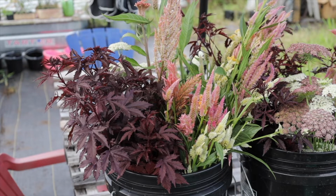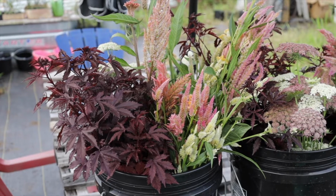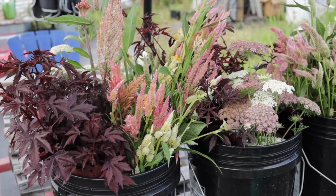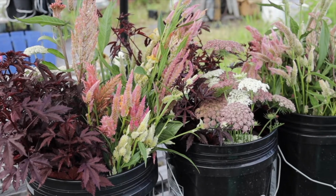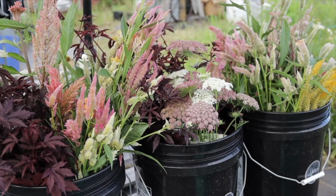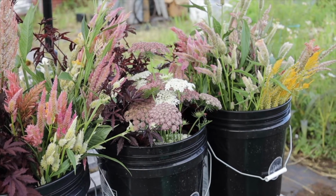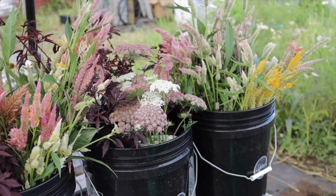I see you have a collection behind us. What do we have there? Yeah, I have some Mahogany Splendor hibiscus. This is actually hibiscus, believe it or not. Wow. Mahogany Splendor, it's beautiful. And then we have a whole bunch of lace flower, celosia varieties in there as well. Yeah, I love celosia.